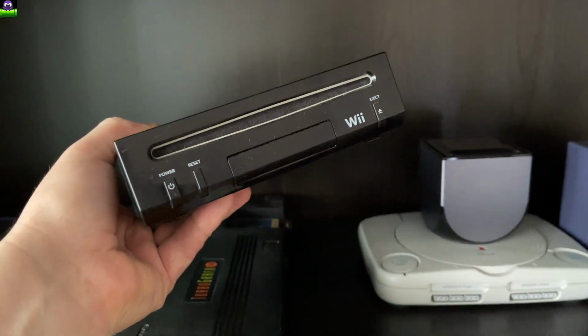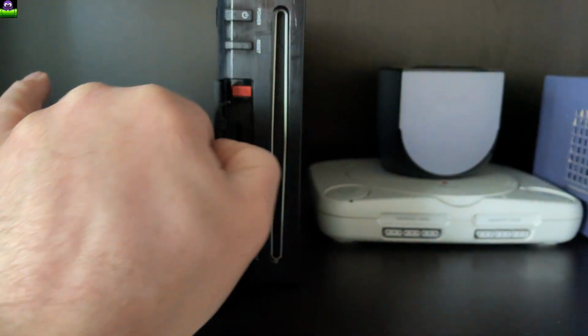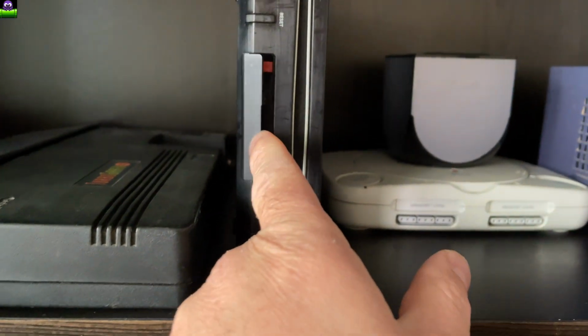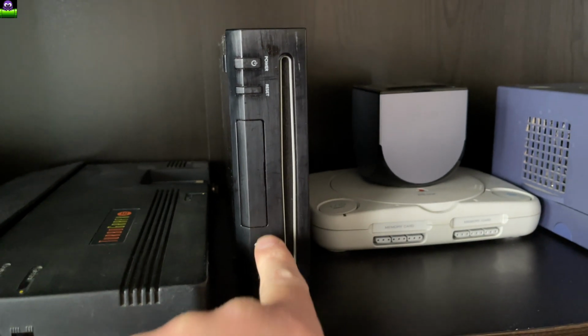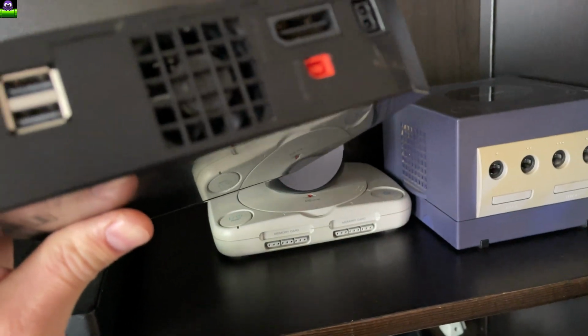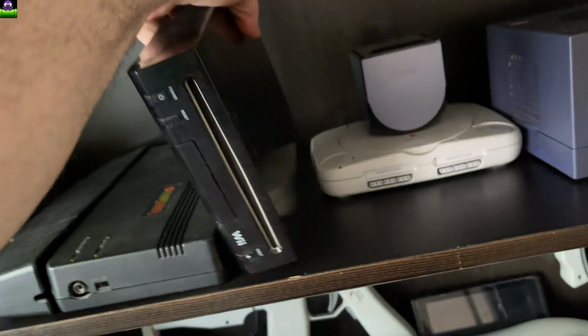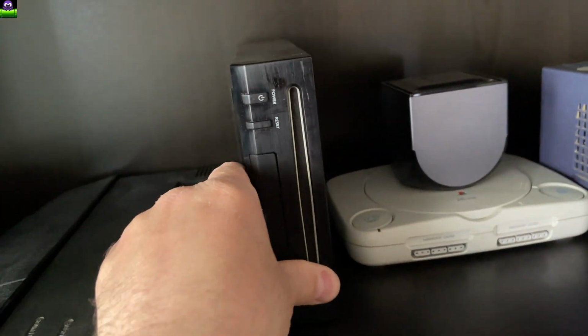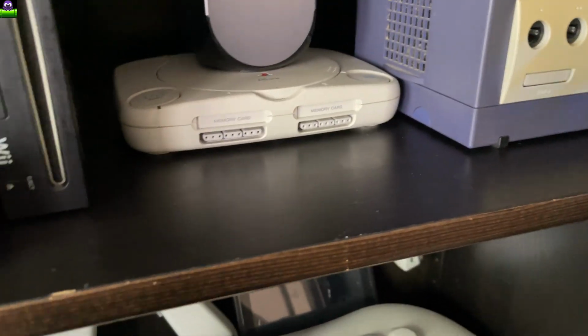Now, I played a few different games on this. I bought this used from GameStop some years ago. The only reason I bought this was to play Zelda Skyward Sword, and I did for a while. One of the problems with this console is it does not have HDMI output, but you can get a little adapter that gives you HDMI output, so you can still play on it. I think my controllers for this are packed away. I'm not going to be able to show them to you today.